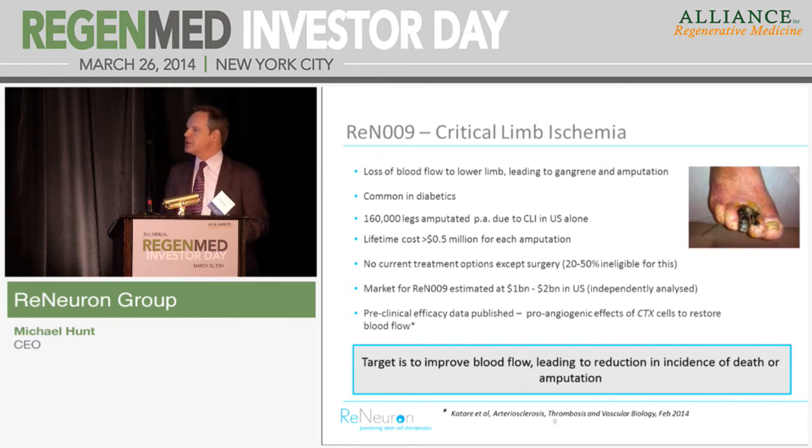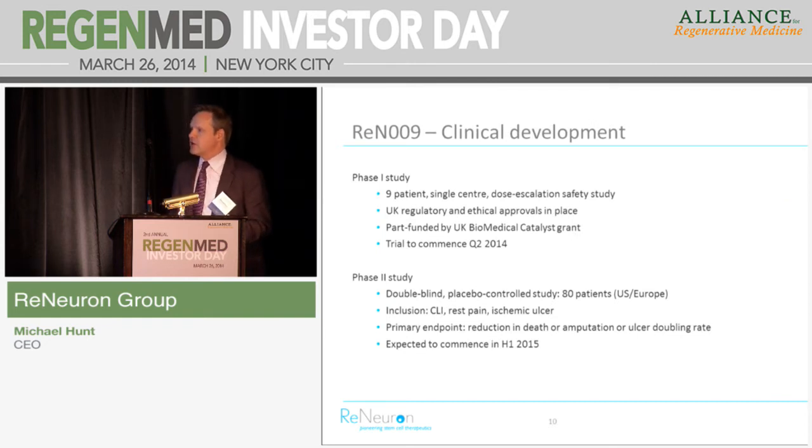And again, we've published, in conjunction with our UK collaborators at the Bristol Heart Institute, efficacy data showing the very clear and dose-dependent pro-angiogenic effects of CTX cells in lower limb, hind limb ischemia models, this restoration of blood flow. And again, the target here quite simply is to improve blood flow, leading to a reduction in incidence of death and amputation in these patients. A very straightforward clinical development strategy here. We now have regulatory approvals for a phase 1 study, which we're going to start next month. In the UK, again, it's been funded by a UK government grant or part funded by a UK grant.